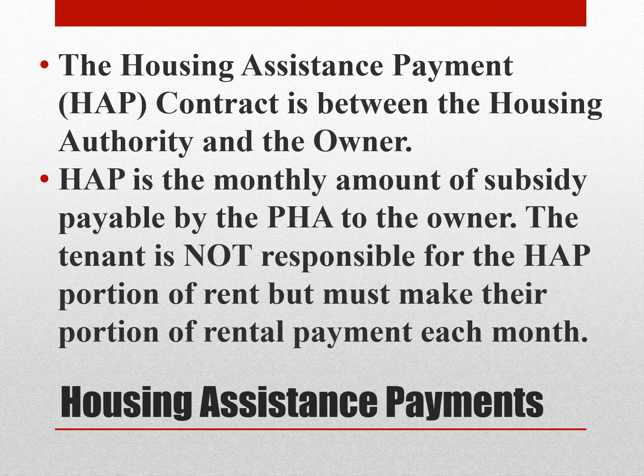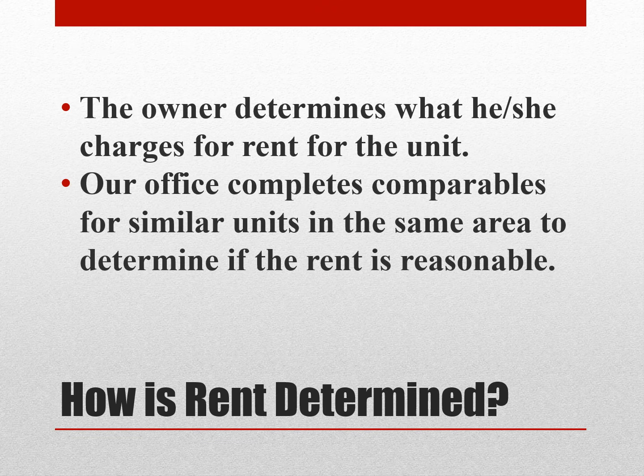The tenant is not responsible for the HAP portion of rent, but must make their portion of rental payment each month. How is rent determined? Well, the owner determines what he or she charges for rent for the unit. Our office completes comparables for similar units in the same area, and this determines if the rent is reasonable.